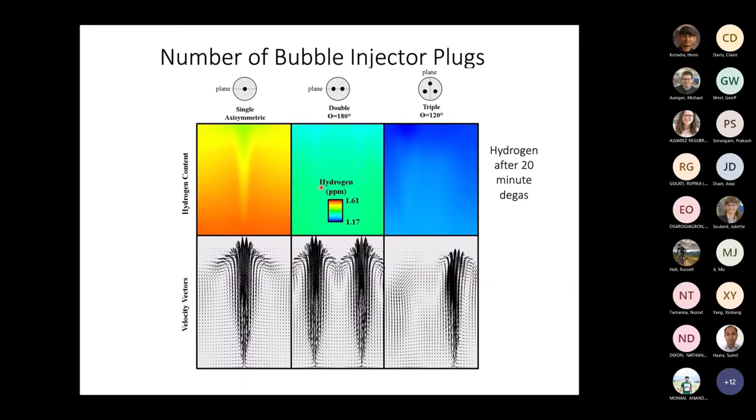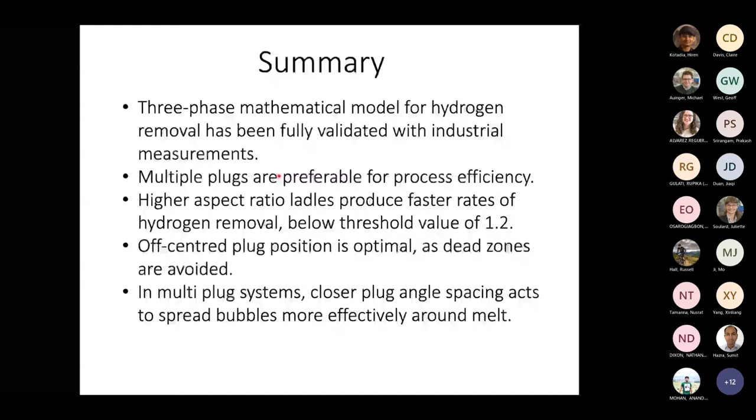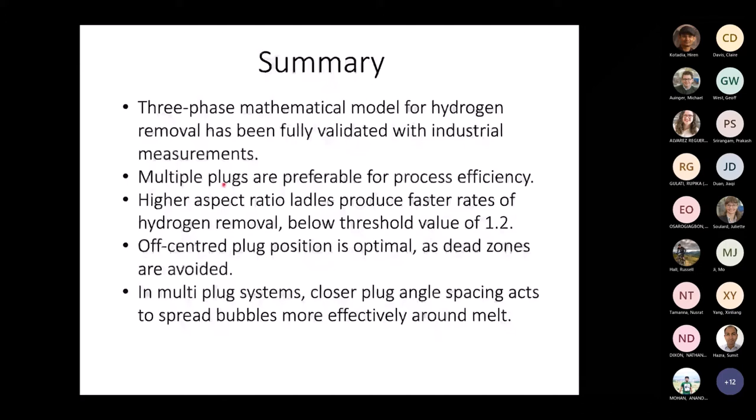And in summary, once the model had been established and we could look at the different process conditions, we saw that multiple plugs are preferable. There was an effect of the aspect ratio of the ladle. So again, although it's not something that was immediately implementable, it was something that was very useful for Forge Masters going forward. And that the position of the plug was optimal as well.